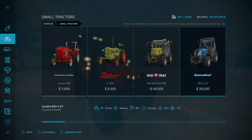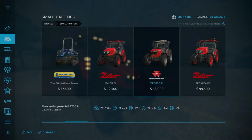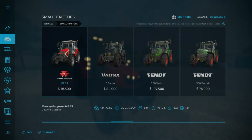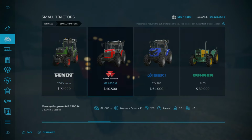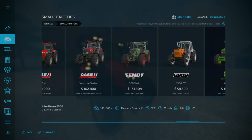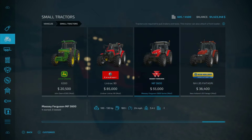They're in small tractors, so we have the 3700 and the 4700, and we even have the 5S, which is 105 to 145, and there's one that's 82 to 100, but there is none a base game one, at least. There might have been one released by another modder, but here it is, the MF5600. Starting price is $55,000. The power range is 100 to 130 horsepower. It will go 24 miles per hour, and it weighs 5.4 tons.